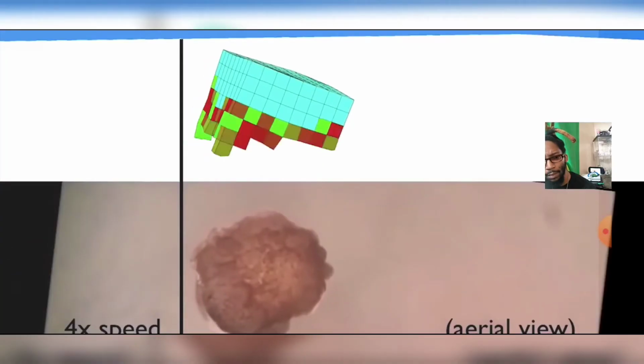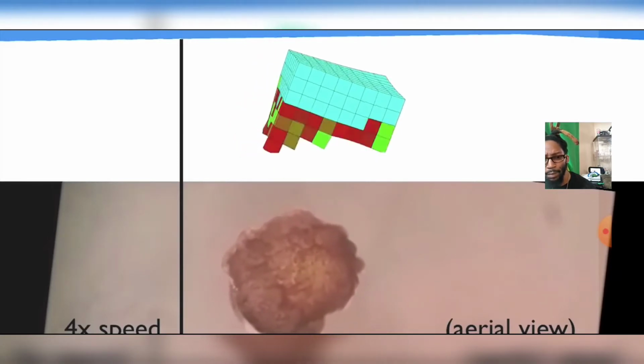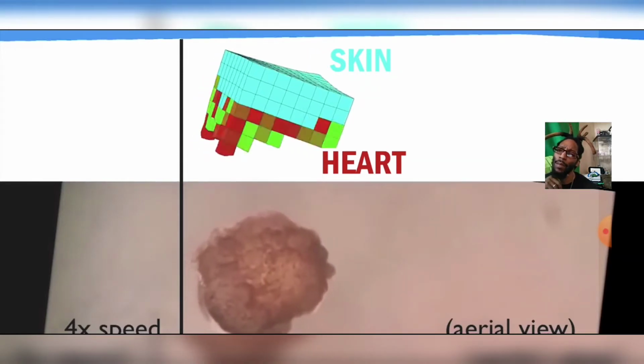If you take a look at this video of one of their successful creations, you can see that the blue cells are non-contracting skin cells, while the green and red ones are contracting heart cells. So this particular combination of cells will give you the motion you're seeing in both the animation and the actual result below. But it would have taken a long time to get here.